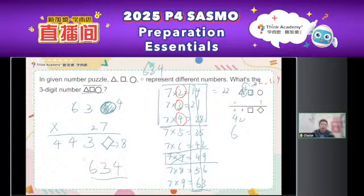So everyone, let's go back to this question. What is the key point? The key point is the carryover. That's the reason at the beginning I asked you to write down all the possible multiples of 7, checking everything about the carryover. And each time, you consider, is that possible? Is that possible? And then we will get our final answer.